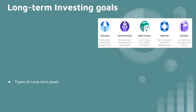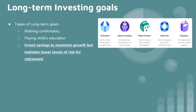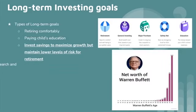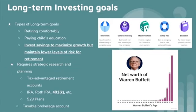As a young professional, you will hopefully be setting a variety of different investment goals for yourself. These goals include short-term, mid-term, and long-term goals. In this presentation, we'll focus on long-term investment goals, which require a minimum investment period of 10 years. There's a variety of different long-term goals you can set for yourself, but for now we'll focus on helping you invest your savings to maximize growth but also retain lower levels of risk.